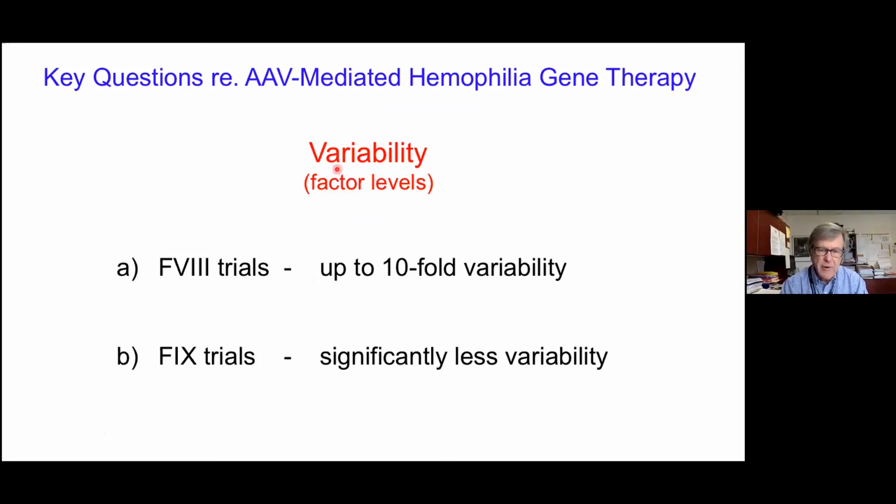Now, what about the variability? Well, I showed you on the BioMarin studies that at peak levels, some patients had 10% levels of factor VIII, and some were as high as 170%. So in the factor VIII trials, we've seen up to a 10-fold variability. I think we're now beginning to believe that factor IX studies are significantly less variable.